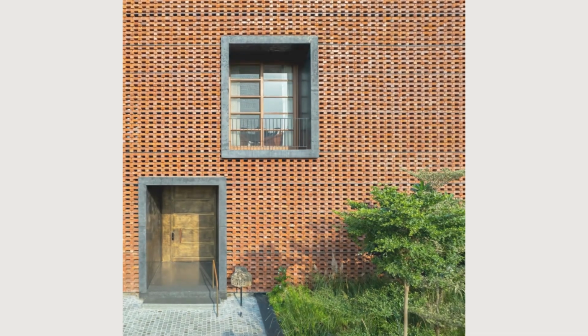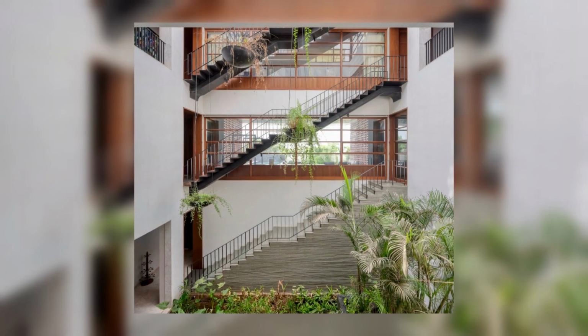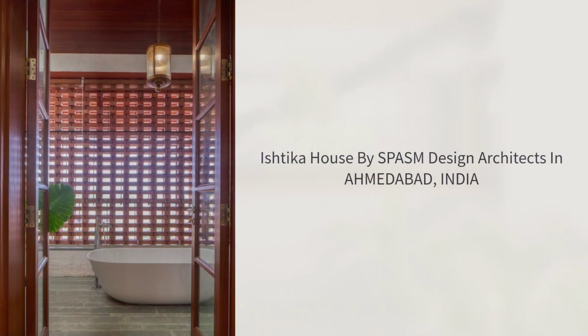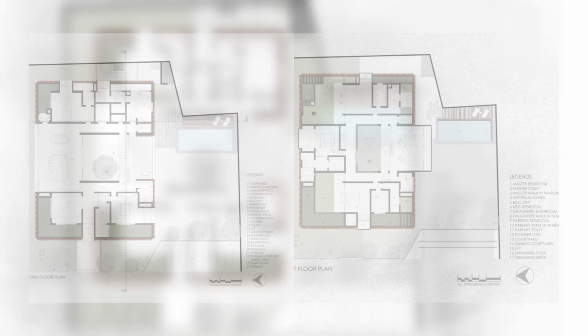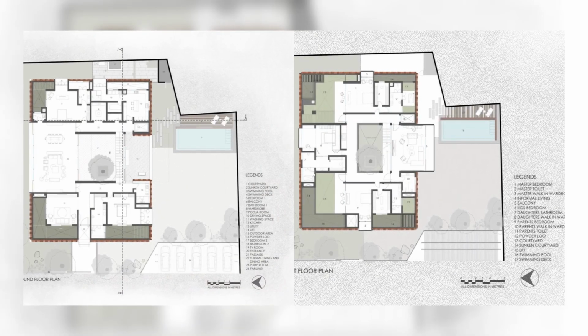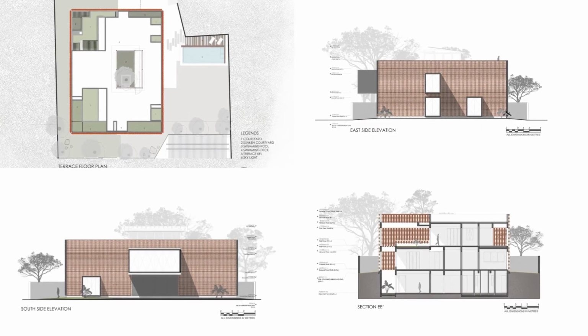As a jaali, the brick veil allows air to flow through, facilitating convectional cross-ventilation and keeping the home breathing. Local stones, salvaged wood, and indigenous plants combine with retractable sliding shutters to operate the house like a living machine, protecting the living spaces from dust, rain, and arid hot winds.